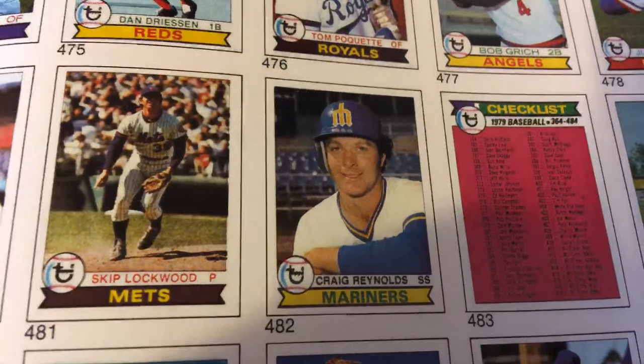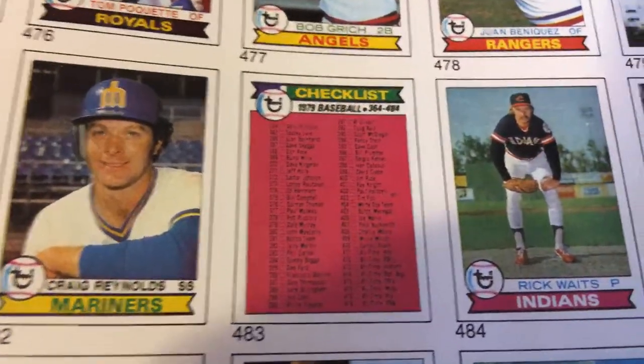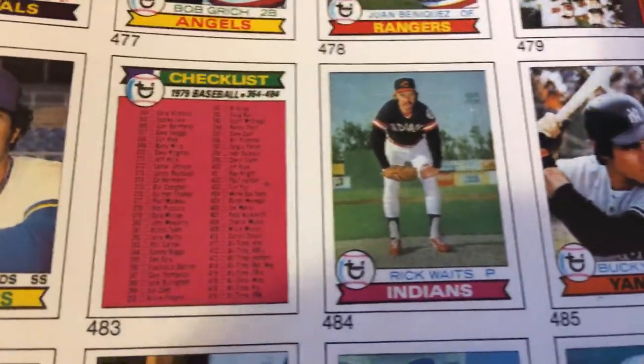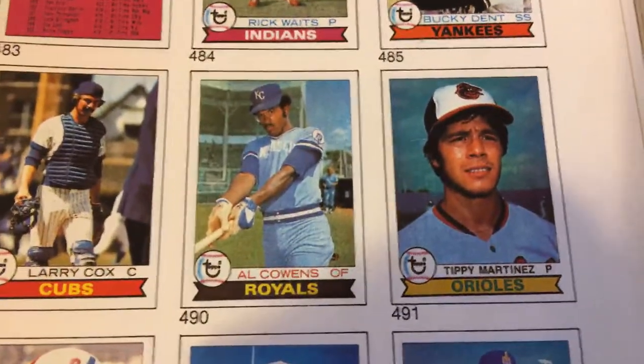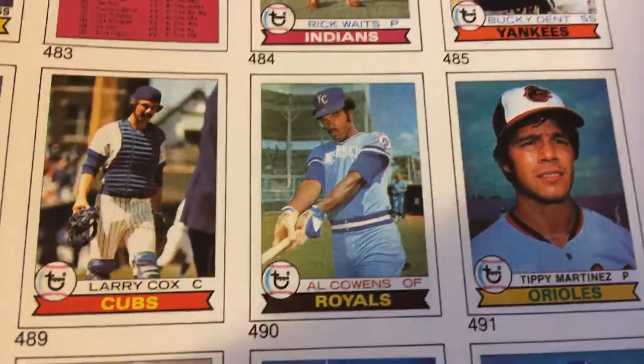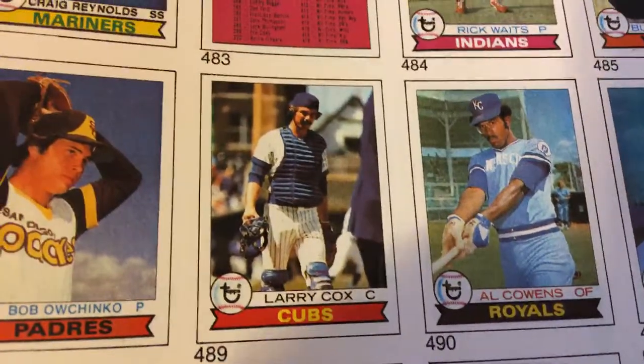Craig Reynolds. The Seattle Mariners. There's our famous checklist cards that everybody loves. Bucky Dent with the New York Yankees. Tippy Martinez with the Orioles. Larry Cox with the Chicago Cubs.